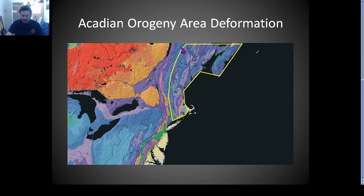So this is the Acadian Orogeny deformation. The Acadian Orogeny essentially is the orogeny of New England, and this is the outline of it. Maine border right here, basically, you know, this is the top of New Hampshire, Vermont. These are the Green Mountains. They aren't part of the Acadian, but they definitely got heated from it. But everything else from, we'll just say the New Hampshire line forward, all the way through to Nova Scotia, PEI, and even up through Newfoundland and Labrador, that is all Acadian orogeny deformation.